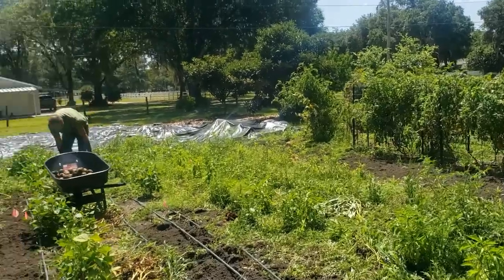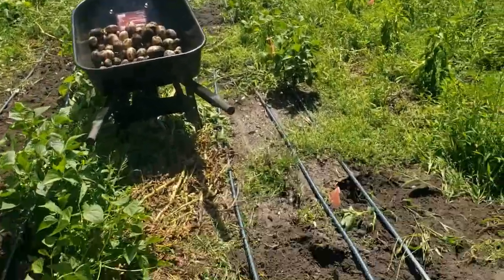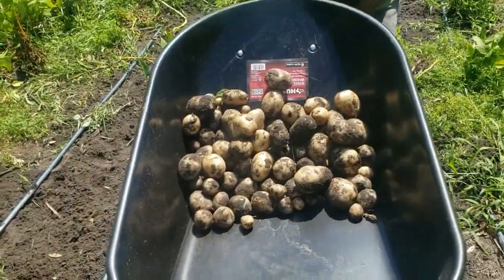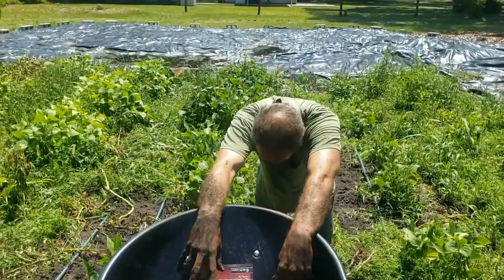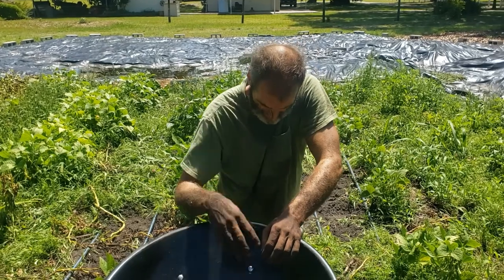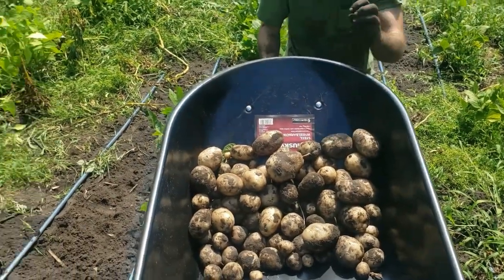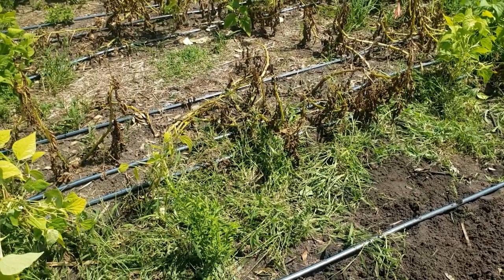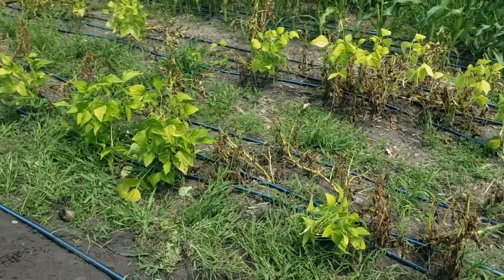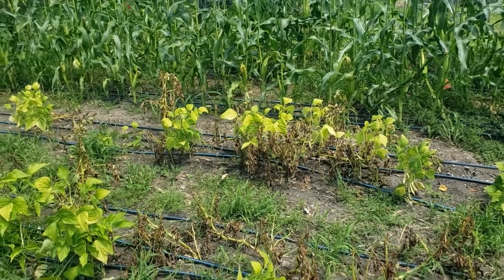Just wanna show you what we got going on here. We've harvested both sides and we've got several more rows to go. The black dirt is all over Corey. And as you can see, all the potato plants are dead. So it's time to harvest. We've got one, two, three, four more rows to go.